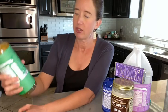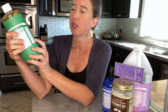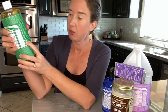So what we have here on the Castile bottle is Fair for Life. That's a fair trade certification, verifying that the people involved were treated well, paid well.